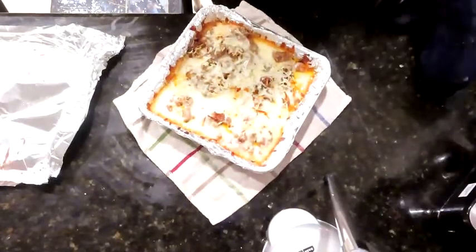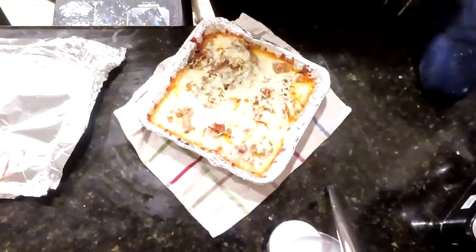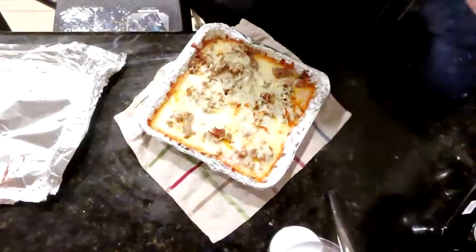Anyways, so the lasagna is done. Let's take a peek. OMG, look at that. It looks, and it smells fabulous. So I'm super excited. I'm gonna cut it, and I'm gonna, you know, probably take some pics.